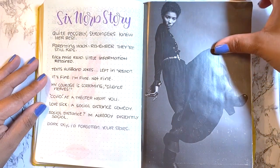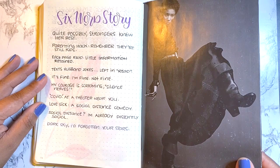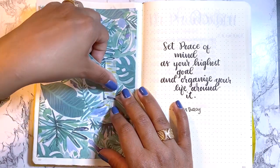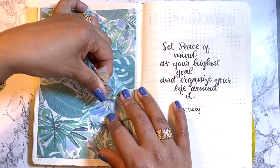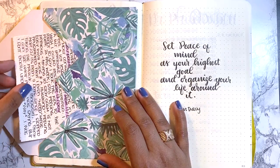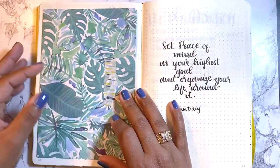I even tried to add some creative thinking by adding a 6-word story spread here. I covered some mistakes on that page with that magazine clipping. And then this is the first envelope of, I think, 3 that I've added so far to this journal that has some private journaling. I think I have a video here about that, and I'll link it if I do. If not, I guess I have to make one.